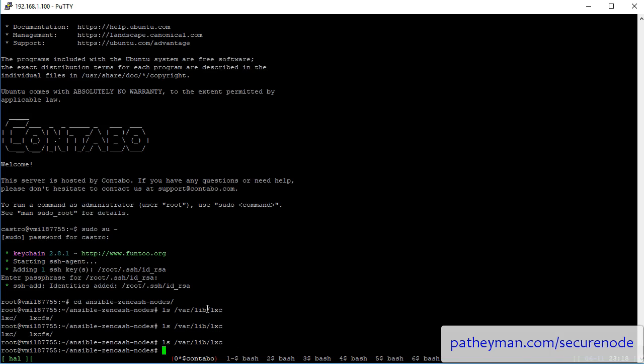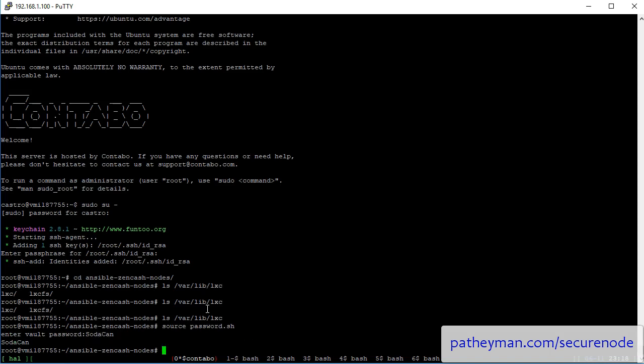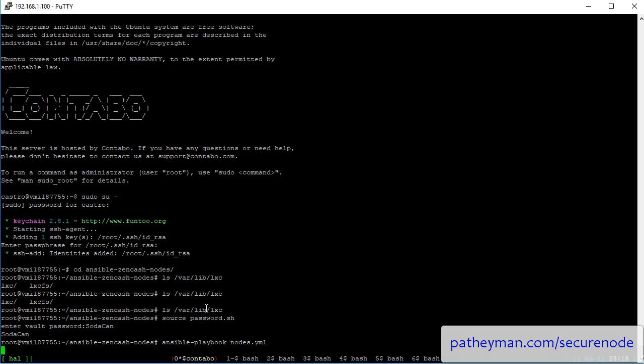All right, so there's nothing in that folder, so there's no containers to be destroyed. Let's just go ahead and source our password again. And it was soda can. And then run the Ansible playbook again.